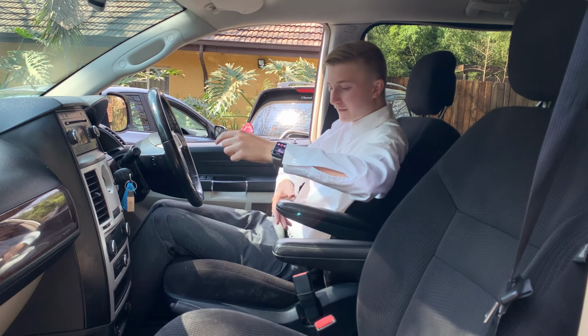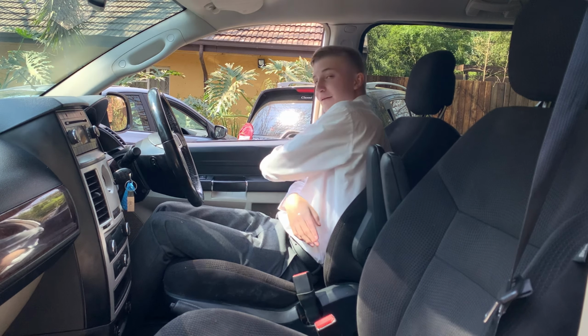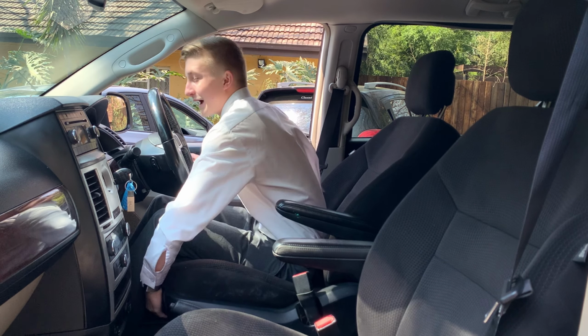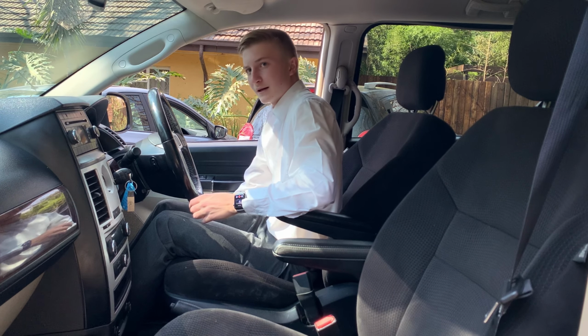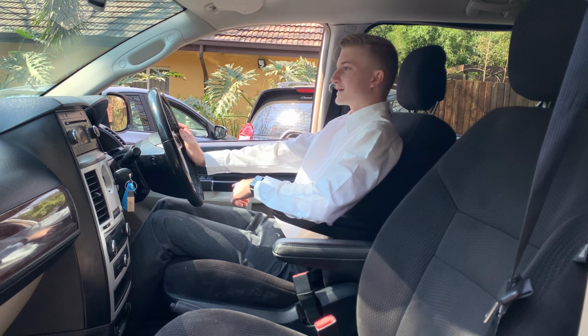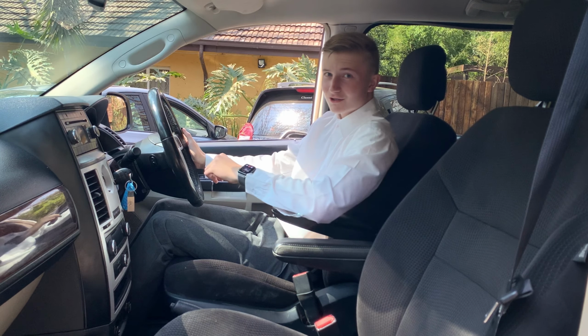So yeah, you also do have a nice armrest. Each passenger has an armrest over here for their door, but you don't have an armrest over here though. So these seats are manual. You can move them forwards, backwards, but you cannot move them up or down, which is not that nice. So I'm going to move on to the back of this car.